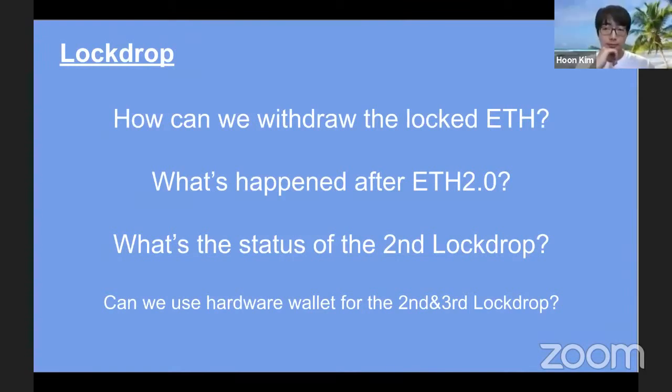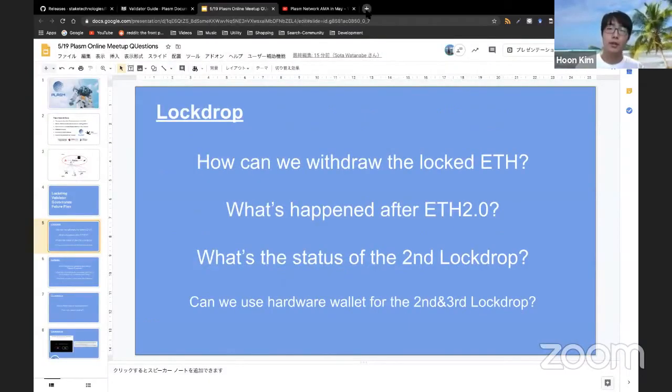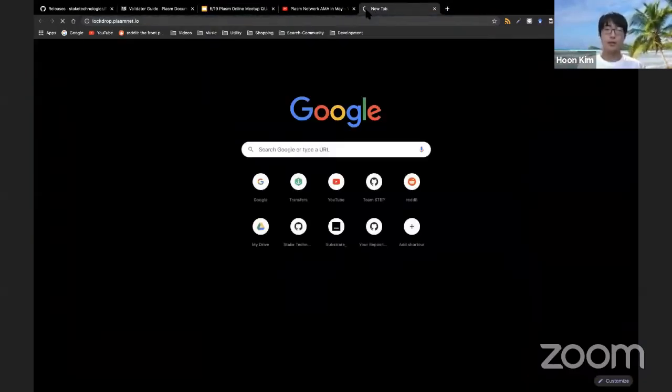All right, cool. So how can we withdraw the locked ETH? Well, this is a very simple question. For Ethereum itself, it's easy to withdraw, since all you have to do is send an empty transaction to the locked address. Now, the other question would be, how can we actually know which addresses we should send a transaction to? For that, all you have to do is access the Lockdrop web application.